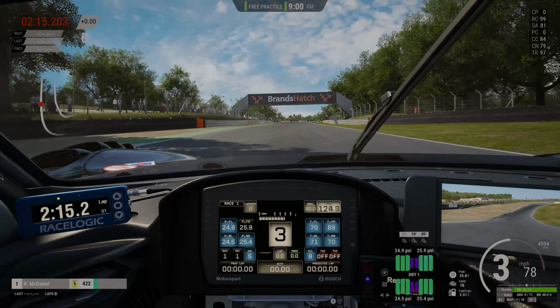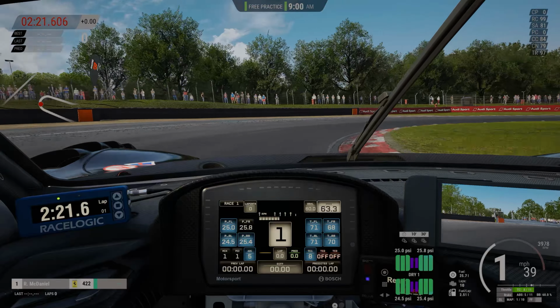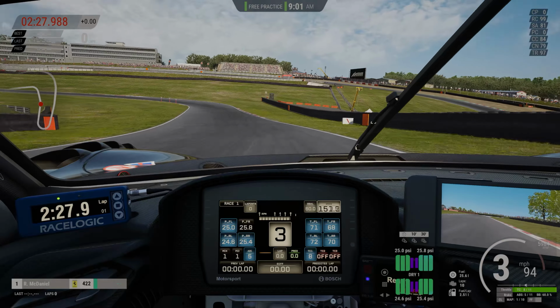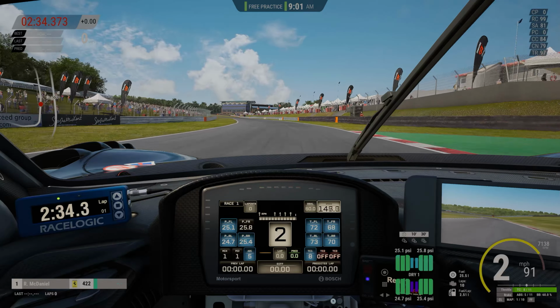Haven't really driven ACC much lately. I've been spending all my time in iRacing. Love iRacing, but I'd like to get a LFM license, and they're starting to get US servers now. So it should be a good thing. And I like ACC, it's a lot of fun to drive, though I haven't really put any time into it for several months now.